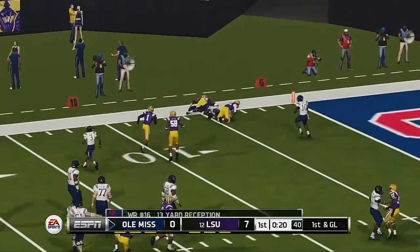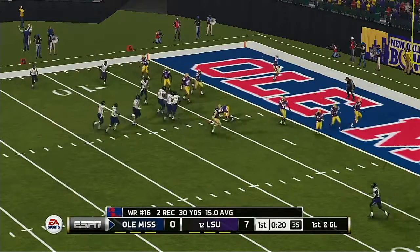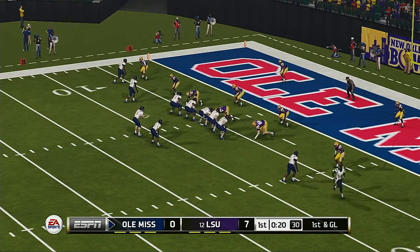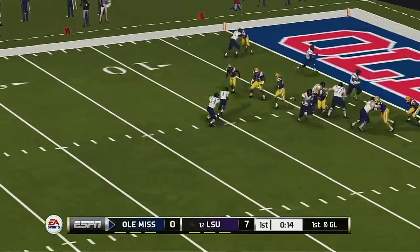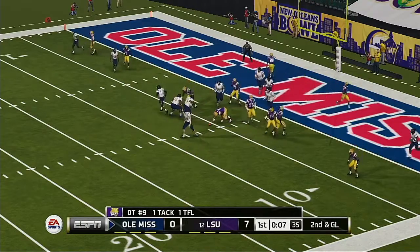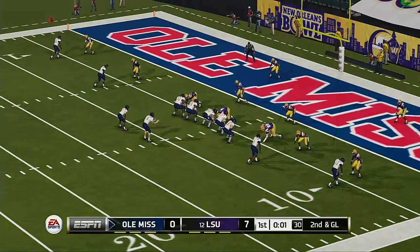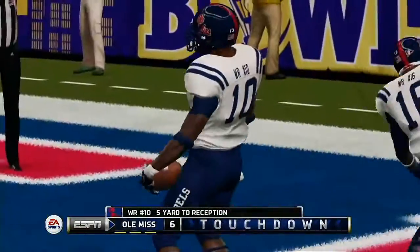Gets it out to his receiver in a hurry. Huge play, and it's going to be 1st and goal. That makes it 1st and goal. Makes it out to about the 5-yard line. Quick throw, caught, touchdown.